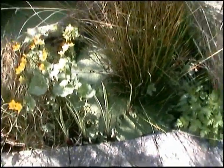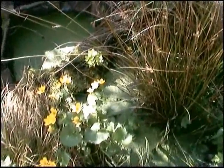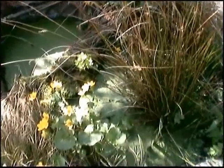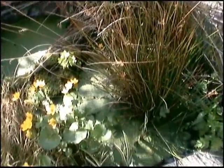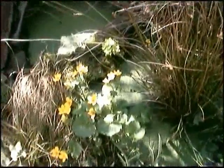wildlife pond. I actually built this with the intention of attracting frogs, which it has done exceedingly well. Last year I counted about 8 frogs out sunning themselves one sunny day. But it was amazing, within a week after I'd filled it, after 1 week, it was teeming with insect life.